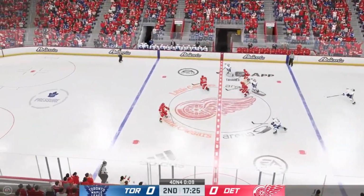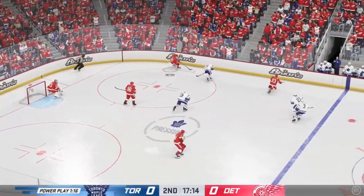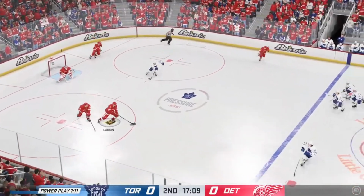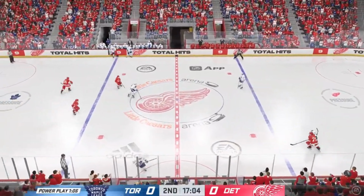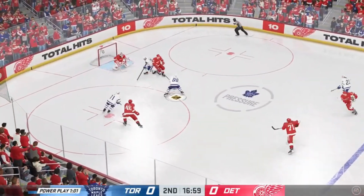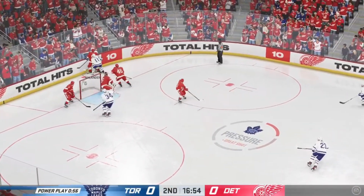Toronto's got the puck inside the defensive zone, with possession along the wall. And as he steps back out onto the ice, they'll go to work with the man advantage here. Larkin's lugging the puck. And they manage to clear it. And now it's over to Domi. Puck picked up by Nylander. Takes a shot, and he makes a save there.